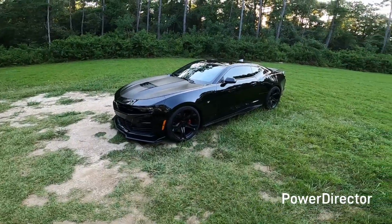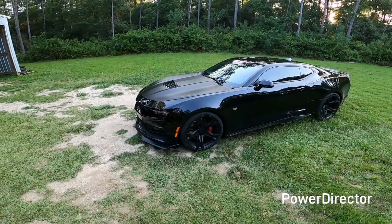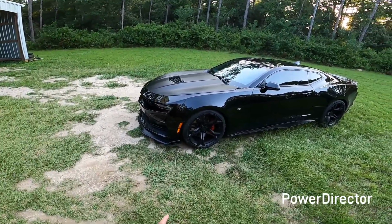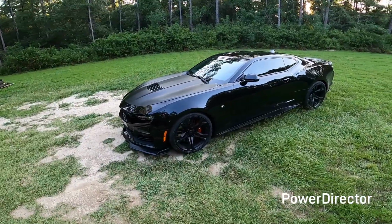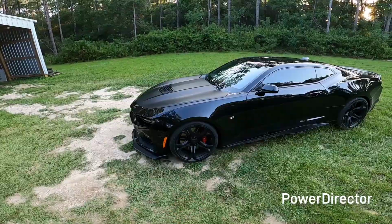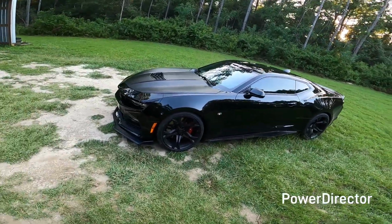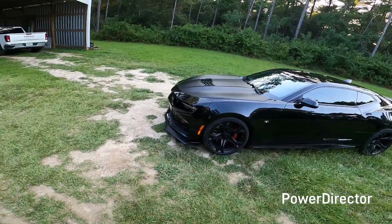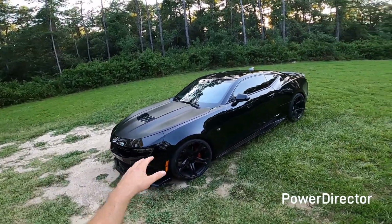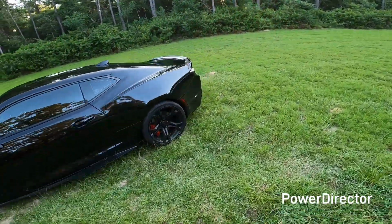The 1LE package is the wheels and tires, 11 inches wide in the back, 10 inches wide in the front. They had the Goodyear Eagle F1 Supercar 3. They worked with Goodyear to spec the tire for this in the ZL1. You get the big Brembo brakes in the front, so 6-piston brakes in the front, 14.6-inch rotors. You get a 4-piston rear, specific brake pads for the 1LE package from the factory. You got the splitter, the satin black hood, all the matte black accents, the spoiler, and the little rear diffuser panel were all part of the 1LE package.